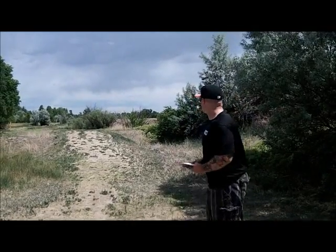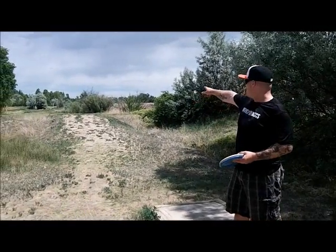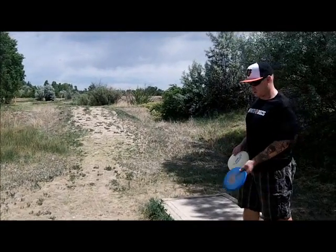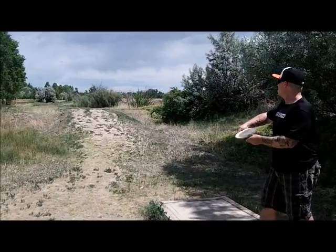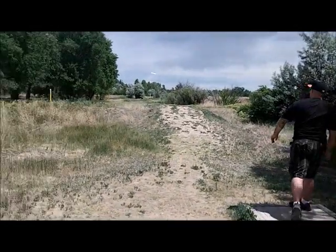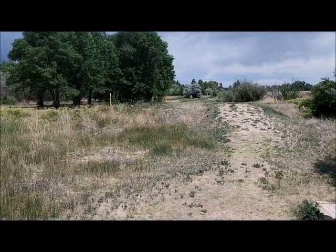Here's hole 14. It's marked at 240. It's behind those bushes over there on the dogleg right. So we're going to see how our understable mids do. First up, the Antidote.